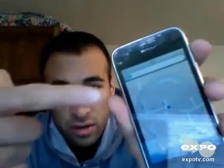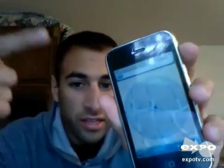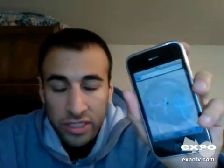Another pro is built-in GPS functionality. It utilizes Google Maps. Pop it up here. Gives you your location right there. You can get directions from it. It's not turn by turn, but it's free and comes with the operating system. It's pretty good. The iPhone 3G supports high-speed 3G networks.